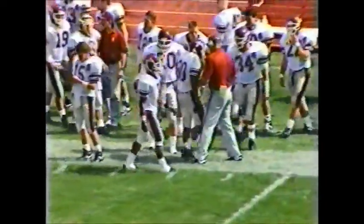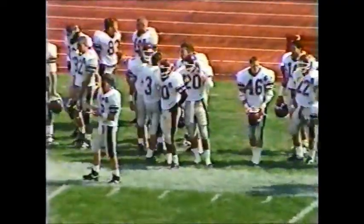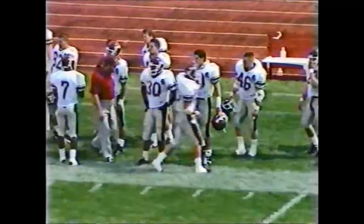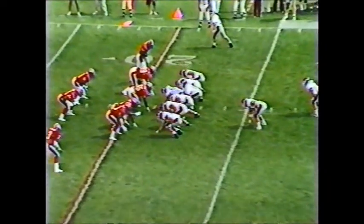You can't tackle what you can't see. He was there, would have had Williams for a loss. Instead, he put his head down. The running back went right over the top of him for a real good gain on first down. So far, Steve Williams, the backup tailback for the Red Raiders, 4 carries, 28 yards, 7-yard average.